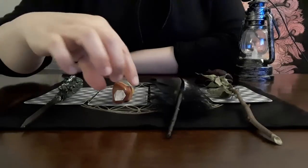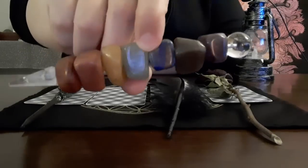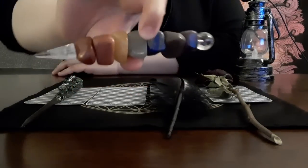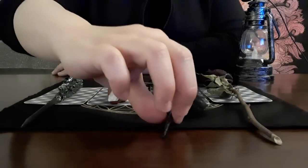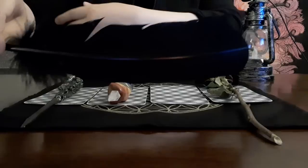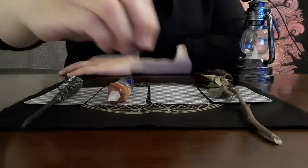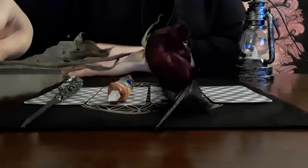Group number 2 is the chakra wand with all the different chakra stones there, you can see. I've never seen this before, or this actually. Group number 3 is the black feather. You probably can't see that too well. Black feather for group number 3, and group number 4 is the dried rose. Group number 4.